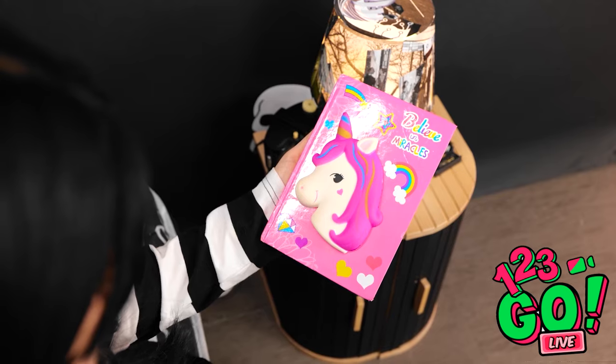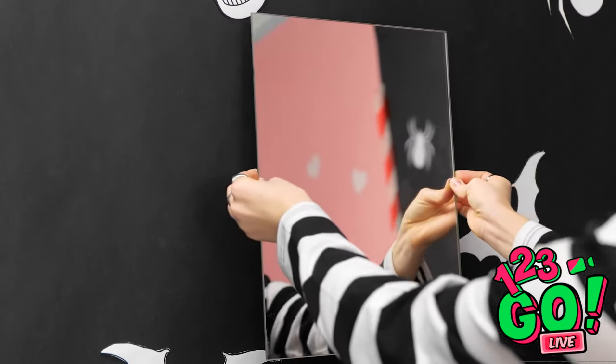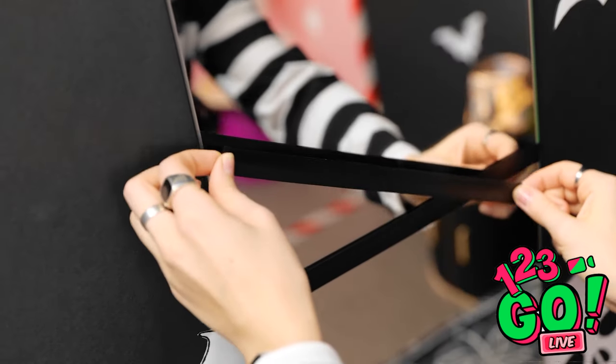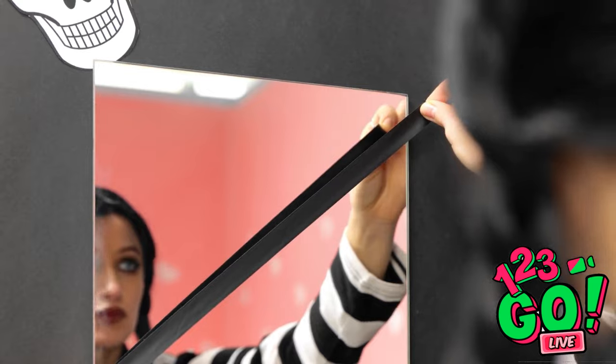Mmm! Ew, what on earth is this? Gross. Just do what I want you to do! Oh, there you go. I knew I could do it. Just a couple of them is all I need. Then add some black tape here and here. And a fun creepy touch, obviously. It's my best creation yet.